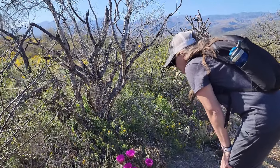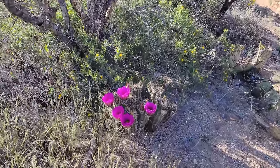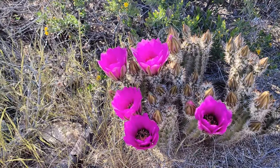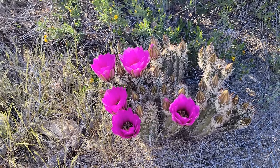All right, Christy's day is complete. After a lot of hiking, we finally found the vibrant purplish pink flowers of these little baby barrel looking cactuses. Those things are pretty.